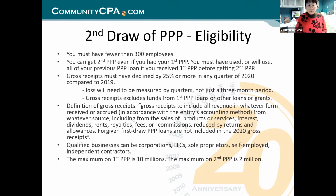It's by quarter. And the gross receipts exclude funds from the first round, the PPP you got before August 1st. So don't add the money in there as your income. Don't add loans. Don't add grants. Did you hear me? Grants. So if you got grants, take that out. Okay, so that is how you calculate gross receipts.